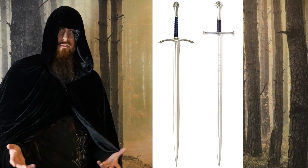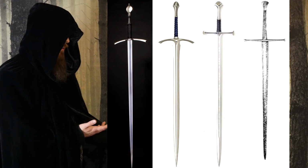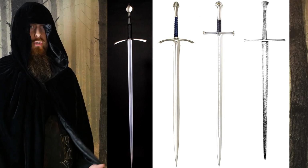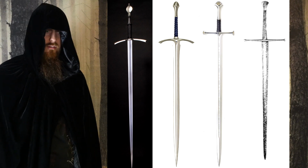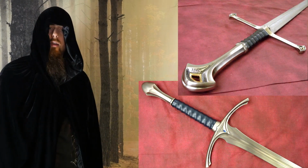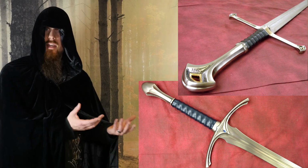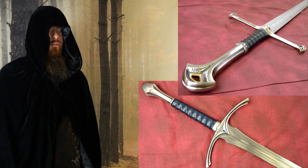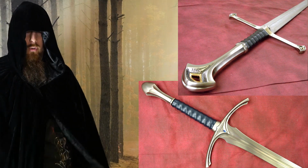But those are very clearly based on medieval longswords. The hilt looks a little different. They have their own individual style, but you can very clearly see that it's pretty much the same thing. So in terms of proportions, shape, everything is reasonable. They are not overly thick. They don't have bizarrely shaped handles. They would actually be comfortable to hold and use.